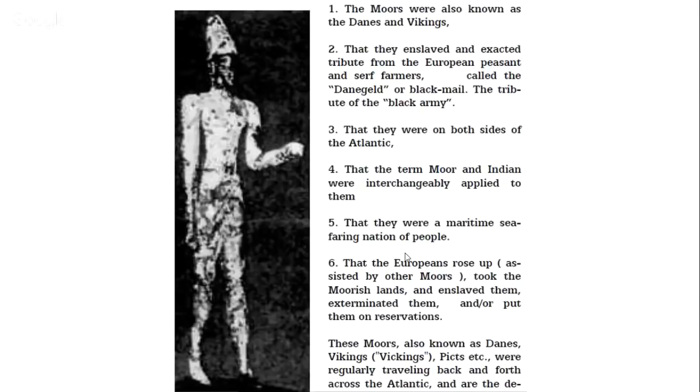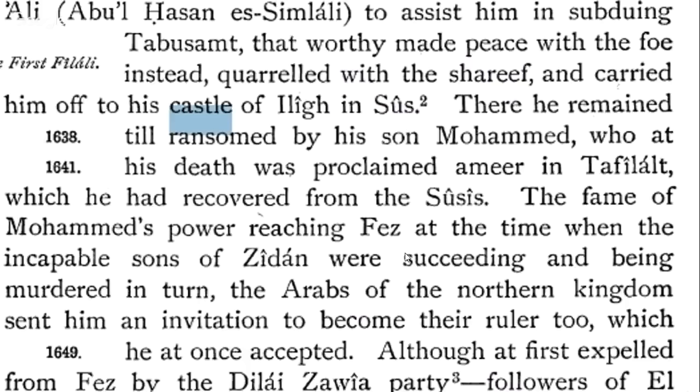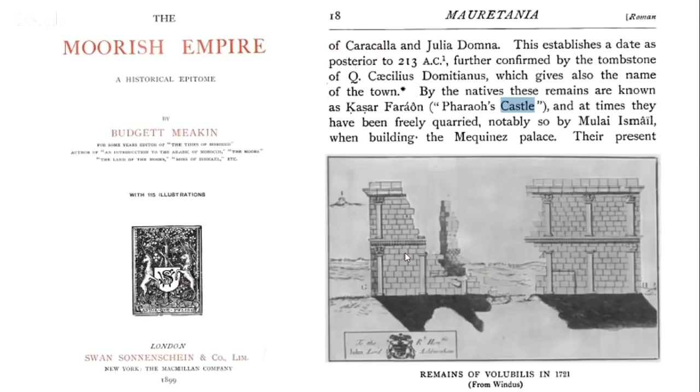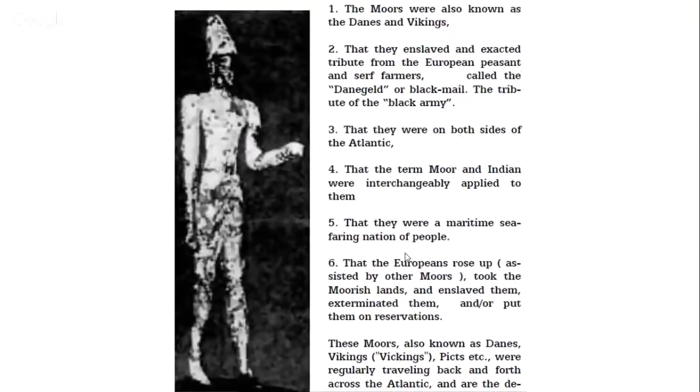So you know that the Moors, right? Because understand what we see right here. It says Elizabeth I began the race war against the Moors of England. So we find that the Moors were also called the Danes and the Vikings. See, they have you thinking the Vikings come in with that damn hat on with them damn horns on their head and they Europeans in white with blonde hair and blue eyes. Wrong.